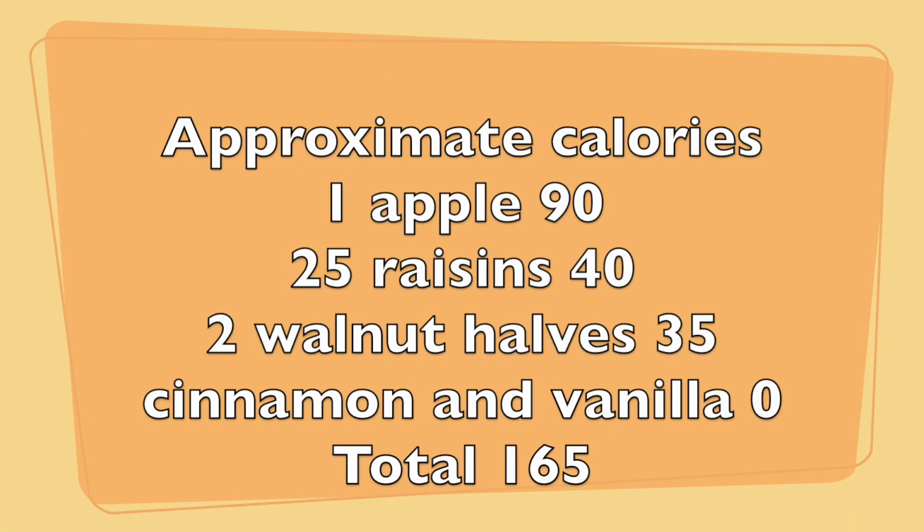Now, I didn't add any sugar to this. You could, but just know that's going to start adding on calories and extra sugar. But this is sweet and delicious. I garnished it with a few walnuts and it's a yummy treat.